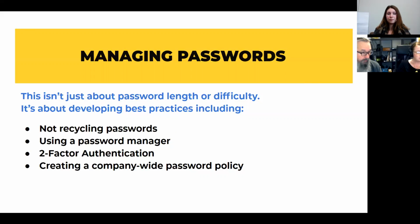There's a couple that we use, like KeePass. That was another presentation where we went through all the passwords. But if you need a hand with using a password manager, just give us a note. We can send you some tips and tricks.